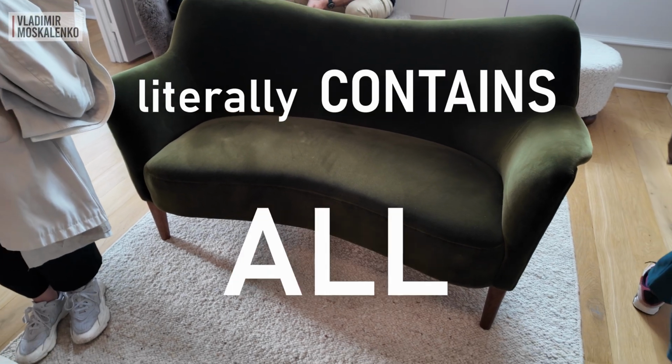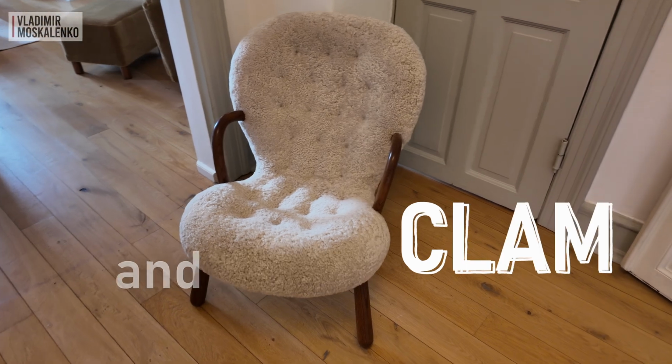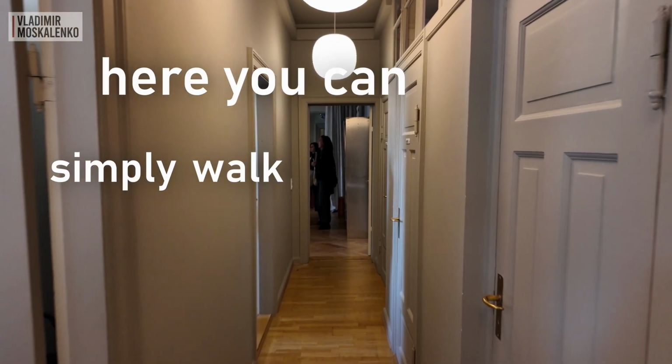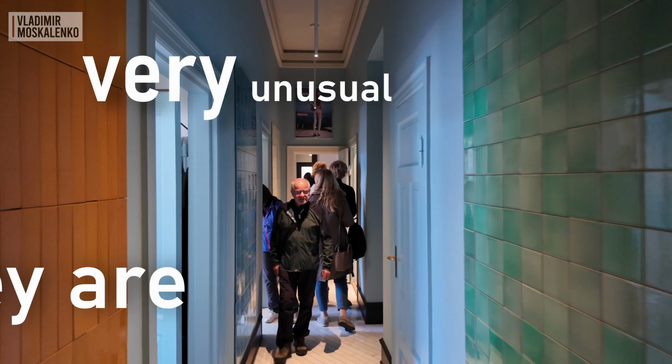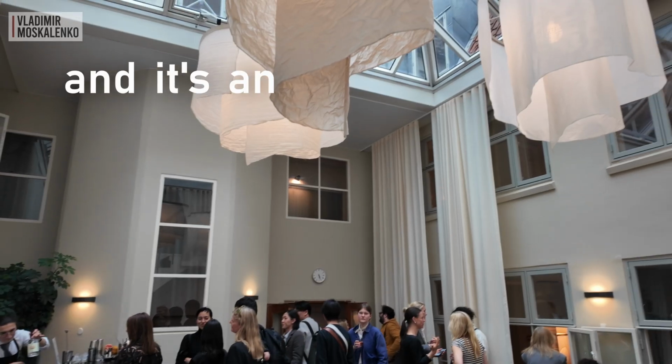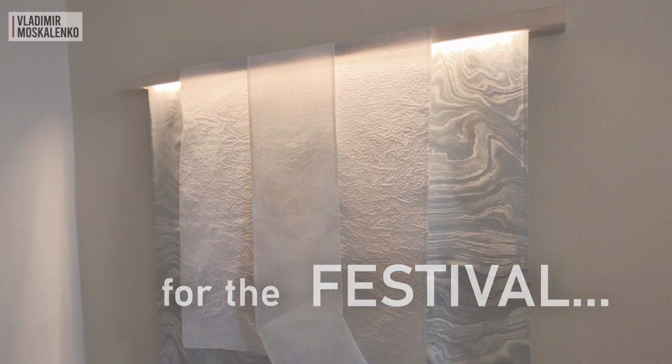It literally contains all the features of good Scandinavian furniture. I really like this little chair called Clam. And here you can simply walk through these rooms and enjoy the selection of wall colors because they are very unusual, complex colors, and it's an entire townhouse that was specially decorated by the designer for the festival.